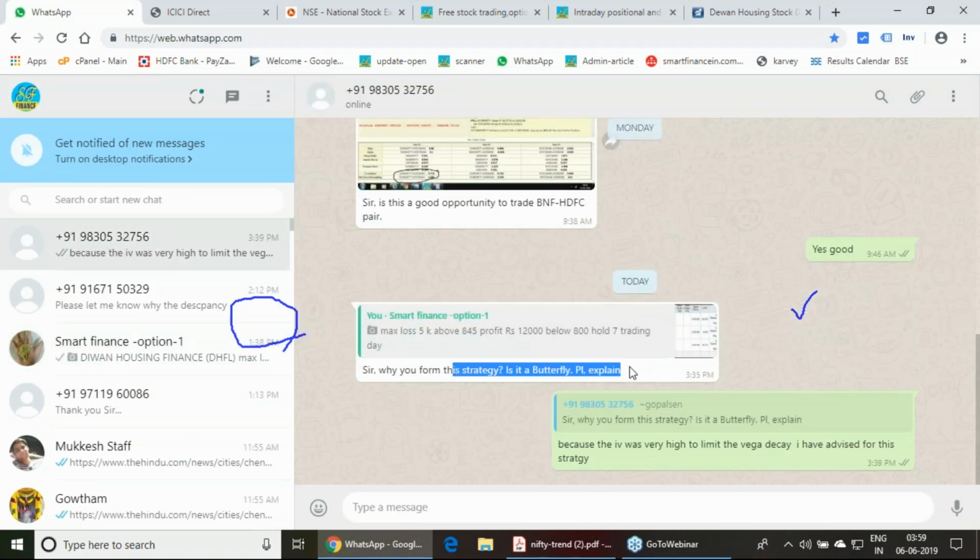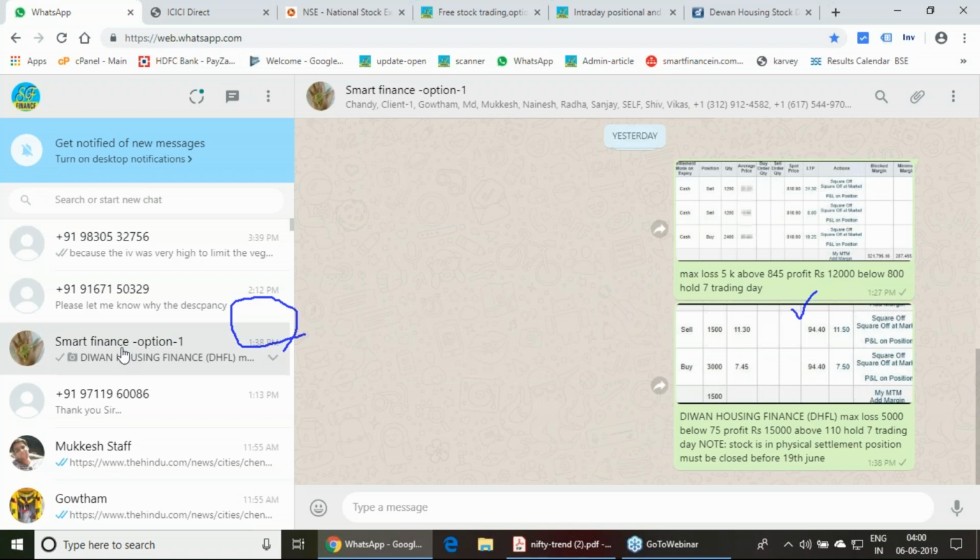So one trader is asking why we formed this particular strategy, is it a butterfly? Similar kind of guidance we go on giving to the traders so that you should earn money in the market. And the option strategies that are being given are not fake strategies.